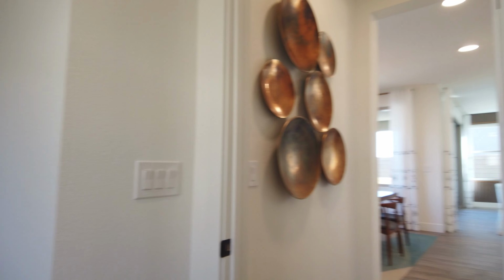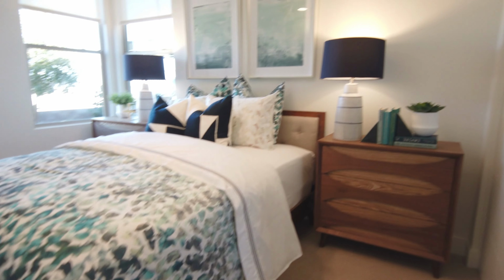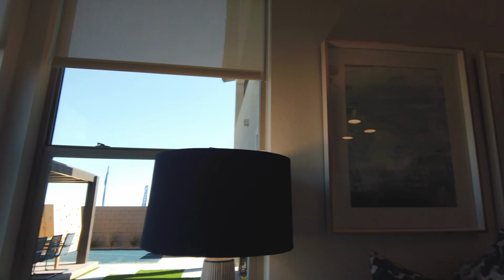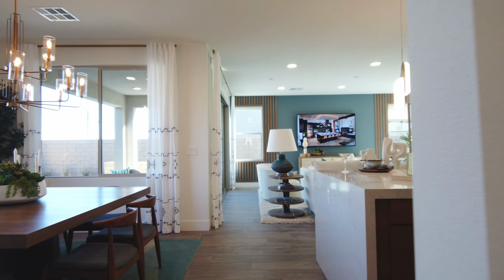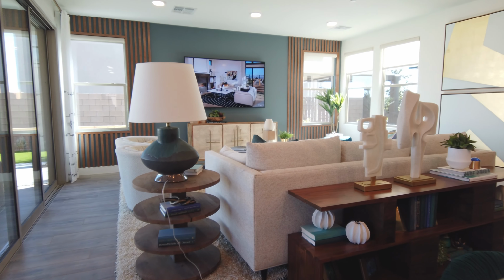Again, there's the great room. It has this interesting paneling on the walls. It has a wall closet. Again, we're in the back of the house. Nice and private. I love this. See, that paneling is interesting, as is the light. So I think we're going to go upstairs next.